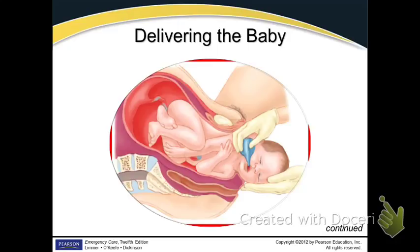Okay, so mouth first, then nose. You're going to want to wipe it from the outside, make sure there's not just a lot of excess fluid or anything around the mouth, and then you also want to take that bulb syringe and suction it.